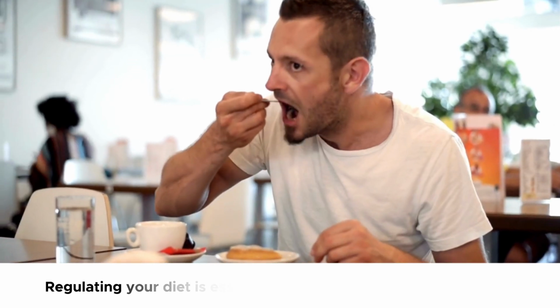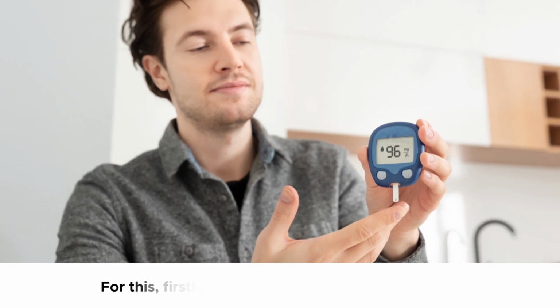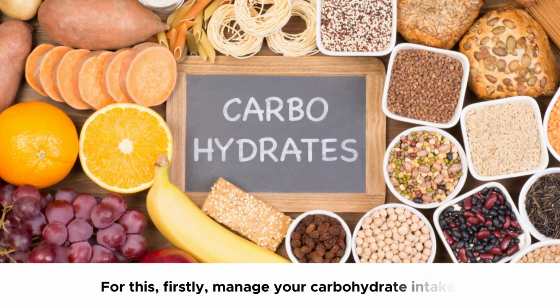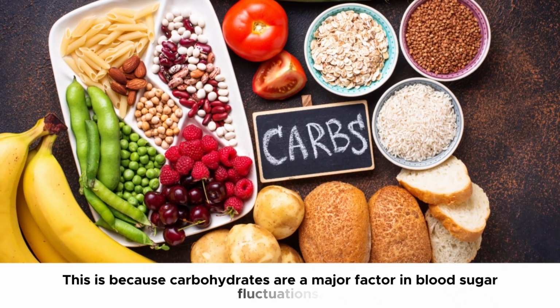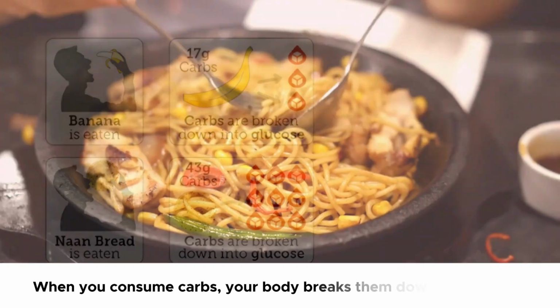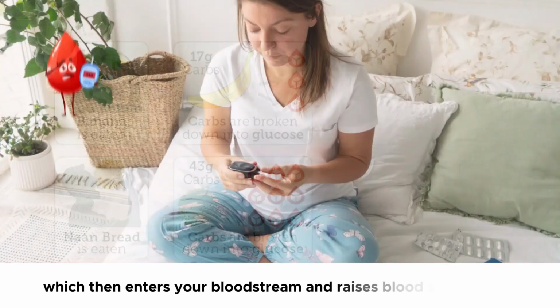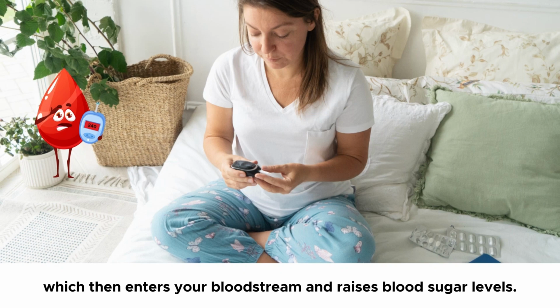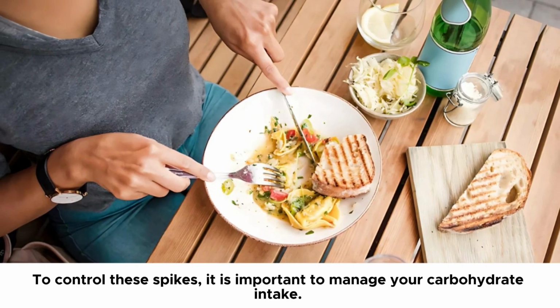Number 3, regulate your diet. Regulating your diet is essential for managing blood sugar levels. For this, firstly, manage your carbohydrate intake. This is because carbohydrates are a major factor in blood sugar fluctuations. When you consume carbs, your body breaks them down into glucose, which then enters your bloodstream and raises blood sugar levels. To control these spikes, it is important to manage your carbohydrate intake.